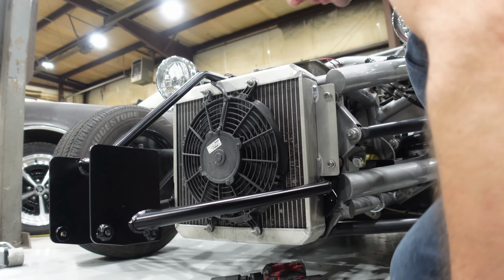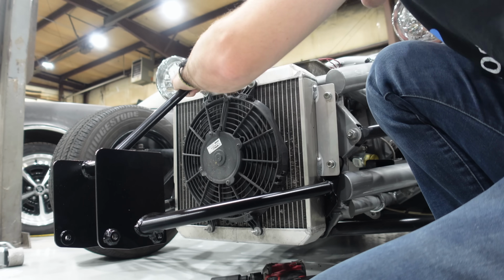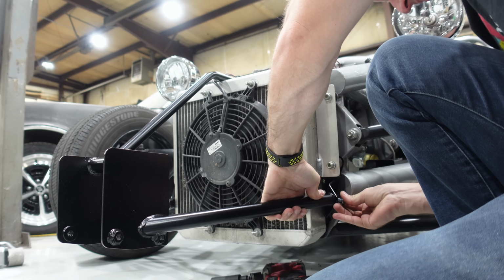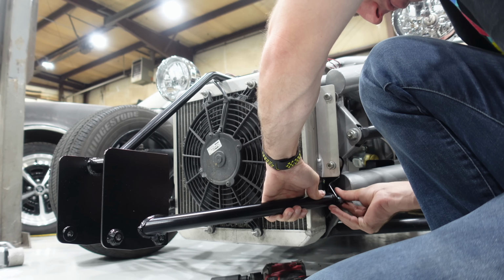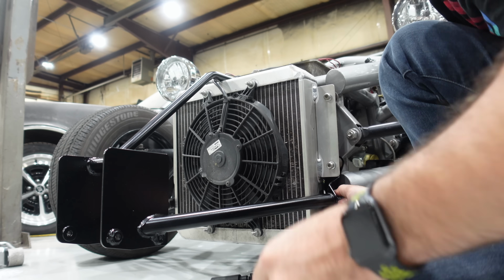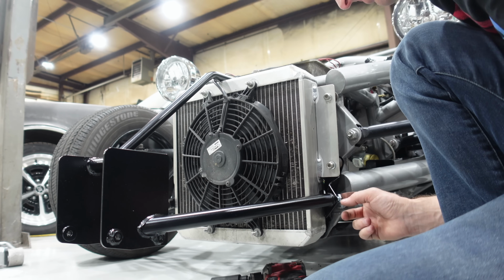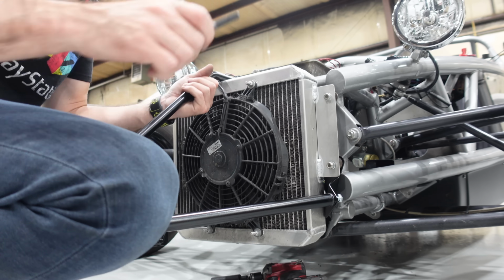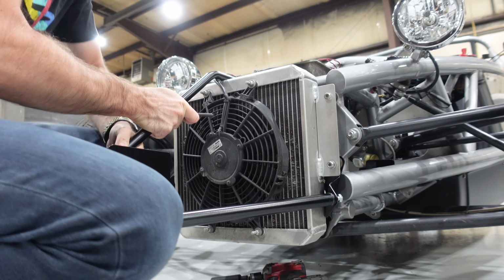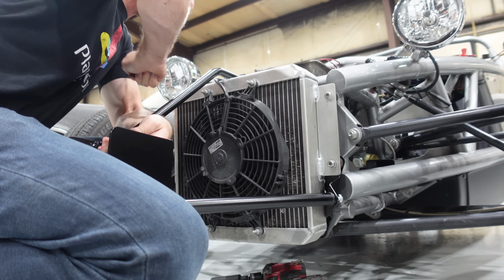I'm pretty sure "you have to bend it to make it fit" is code for "we didn't design our part very well." I think that's the code. Correct me if I'm wrong, guys. Correct me if I'm wrong, but I don't think I'm wrong. All right, well that one started too. None of this fits very well, I gotta say. It's kind of a crime. Now for the bending. Wow, it will go. You just have to really put your back into it.